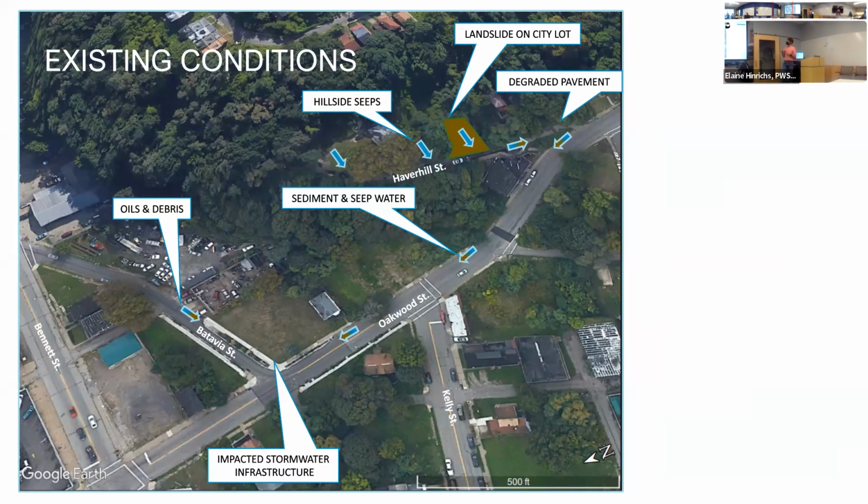So part of that is doing what's called a geotechnical investigation, where we look at the conditions of the existing soils and bedrock. We investigated on Haverhill Street to understand the ability of the soils in that area, televised the sewers to get a good look at the existing infrastructure and its condition, as well as evaluating what's happening at the surface through survey and site assessment practices.